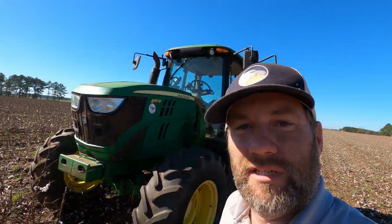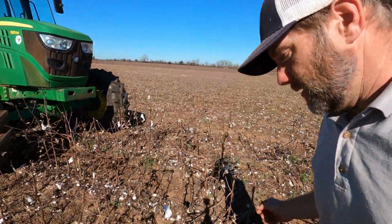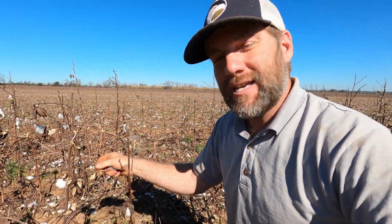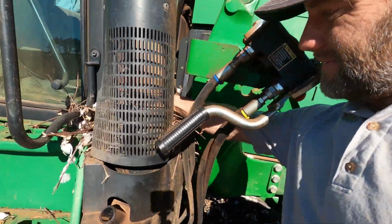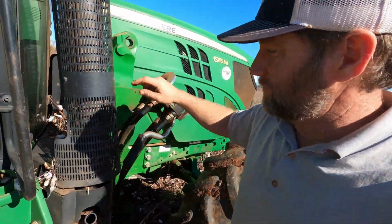Mowing cotton stalks is one of the most dangerous jobs on the farm. It is dangerous because I have all this leftover lint and dry leaves out here, and all that stuff is gathering up on the tractor. There's a hot muffler.